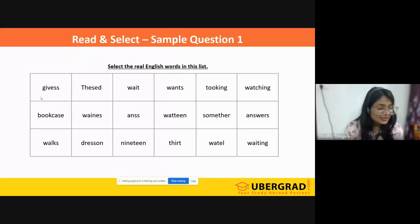No, because this and these exist, but this doesn't exist, right? Okay, cool. Is wait correct or wrong, guys? Good, good. I see a lot of good words. Okay, once. Okay, I say good.